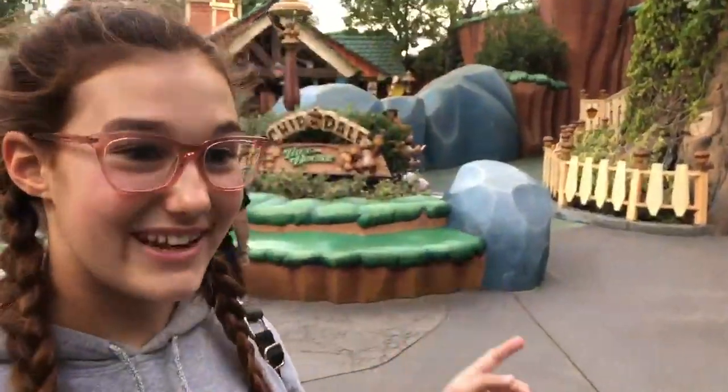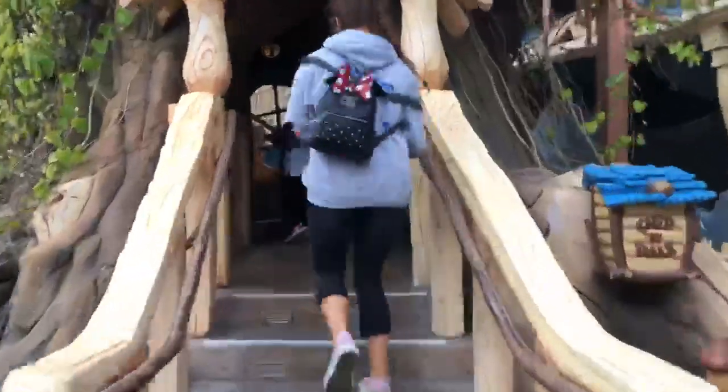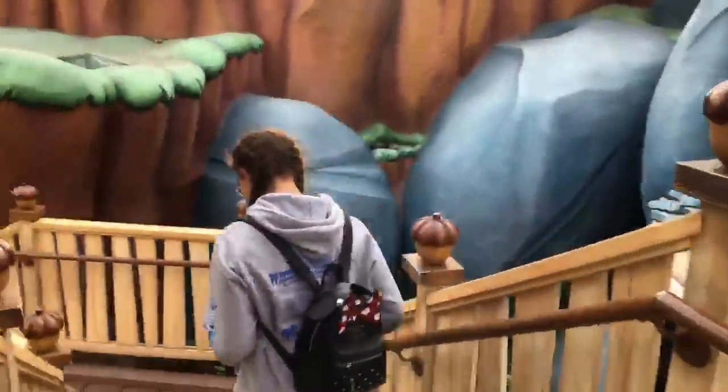So that was Gadget's Go Coaster. Now we're gonna go through Chip and Dale's Treehouse. Let's go. Here we are in Chip and Dale's Treehouse. Very exciting stuff. Very small stairs. Dang, this was fun. Yes, so fun.